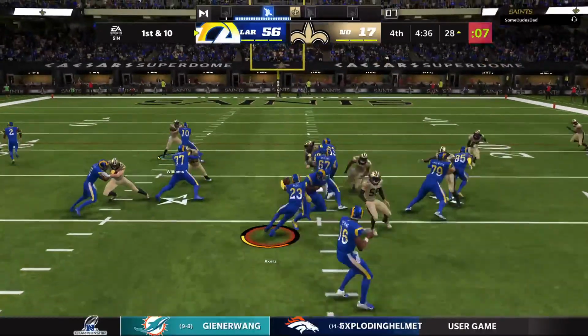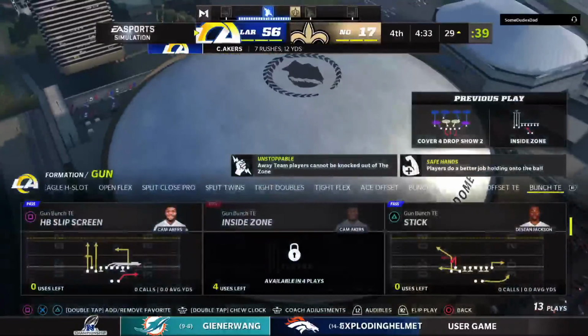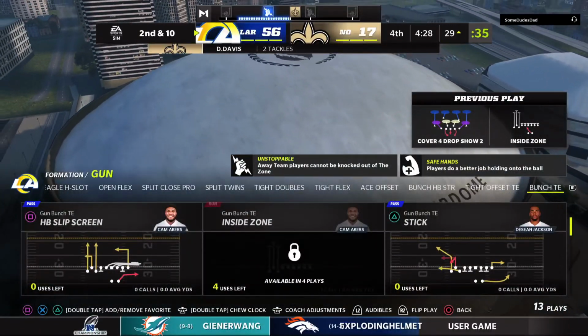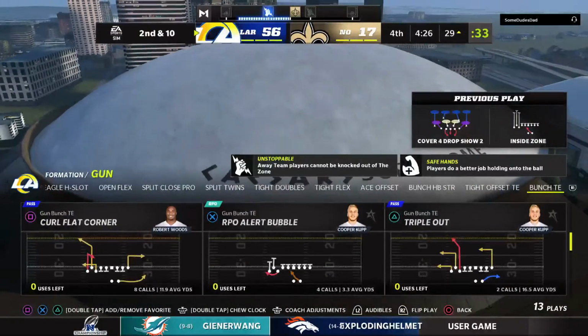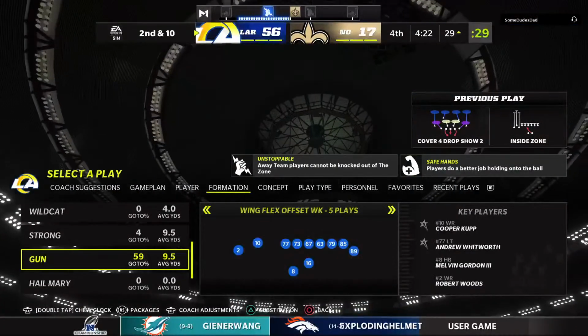They'll run on first down with Akers. And he's going to be met at the line of scrimmage and taken down. No gain on the play. It'll be second down. As usual, the hallmark of a good run defense, linebackers making plays near the line of scrimmage. Absolutely nowhere to run there.